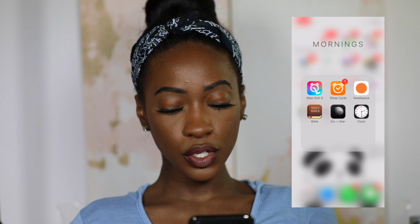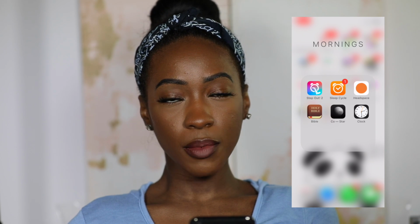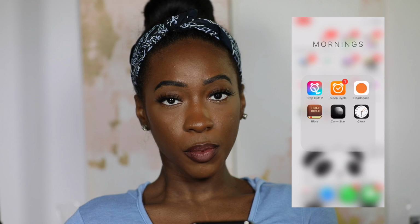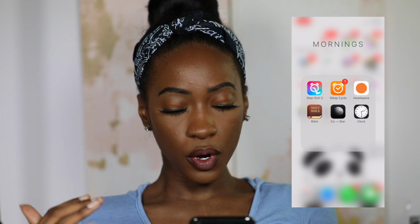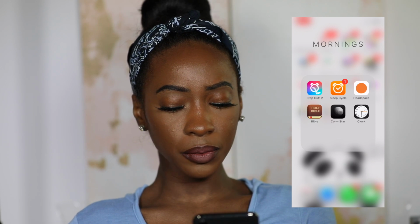So I have Step Out 2, which is an app that you have to pay for. Basically, it's pretty much an alarm app, but it's a pretty physical alarm. It does not shut off until you get up and walk around either 10 steps or 20 steps, but I don't use it as an alarm clock because I have Sleep Cycle.